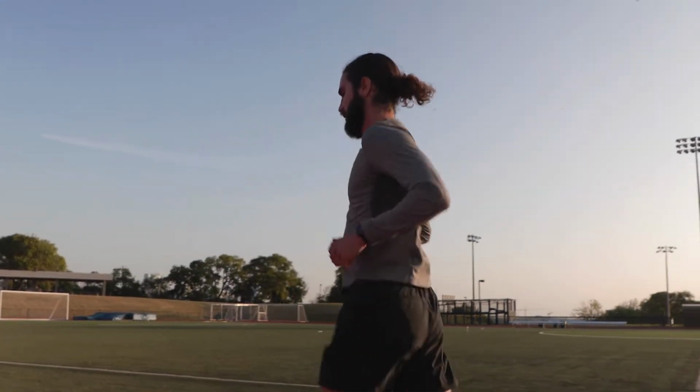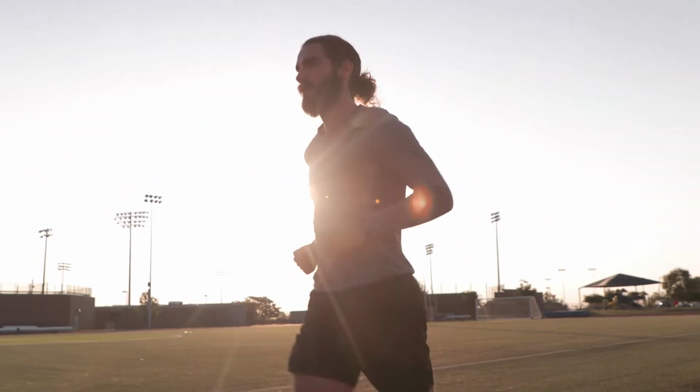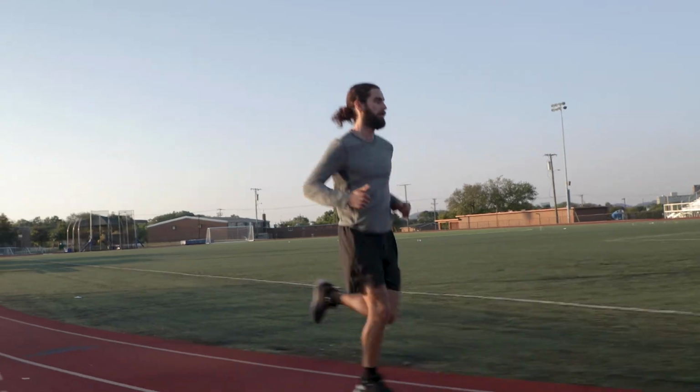So this is where I see people get it wrong a lot. Each day needs to be intentional. So your easy runs need to be easy. Your rest days, don't skip them. And on your hard days, they need to be hard.